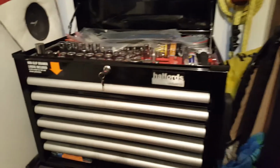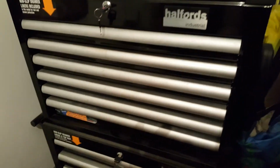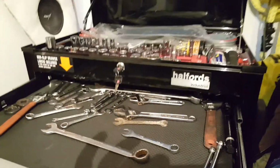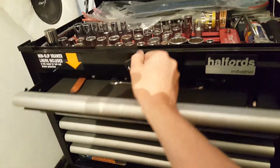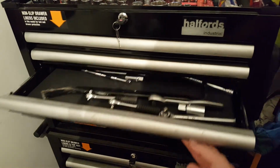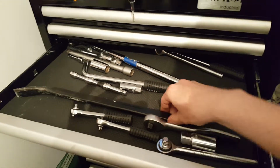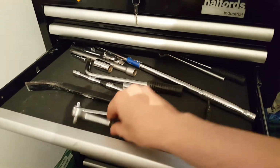The toolbox side of it has grown to the point where I think I'm gonna need a new toolbox soon, or an add-on for this toolbox, because it is getting rather full. There's all my spanner drawers. These could do with a few more, to be honest with you. I try and keep it as tidy as I can. Here's my ratchet drawer. This is where I keep all my ratchets, my Jimmy. This comes in handy quite a lot of the time, to be honest with you, for work and so forth.